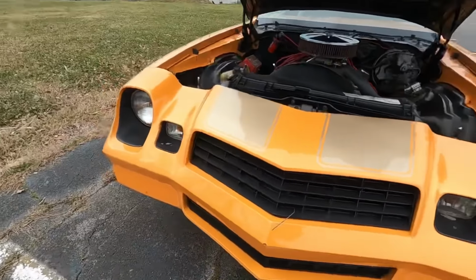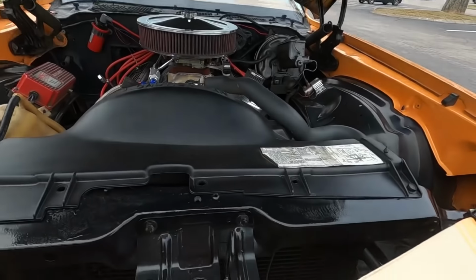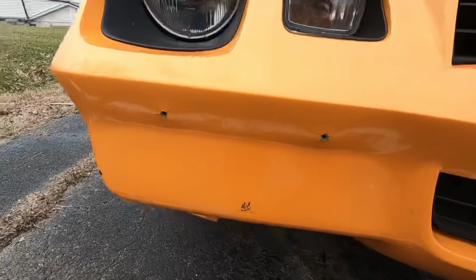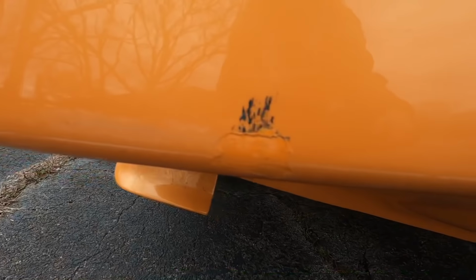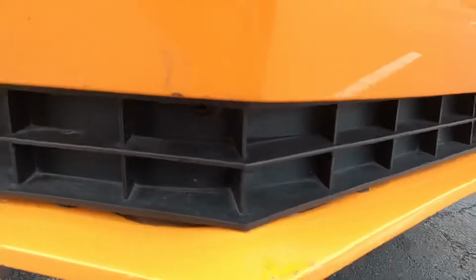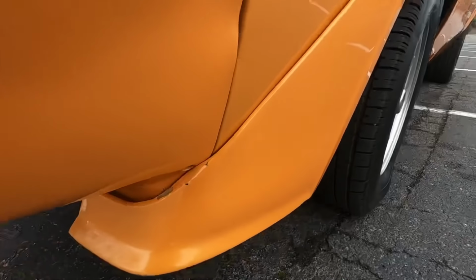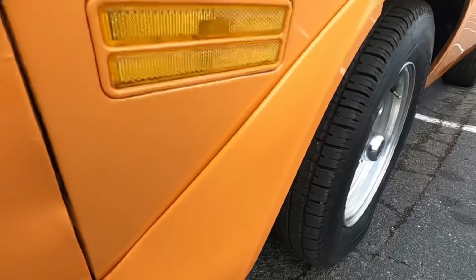Coming around the front end, first thing I noticed when opening the hood, they got a coat hanger here, pulling back the latch. You got hood pins on this car for safety. Coming up on the front here, you got a couple holes for the bracket for the front tag. You got some chips and scratches down here, touch-up marks behind it, you can see on the nose as well. Got some down here coming up and over the fender.